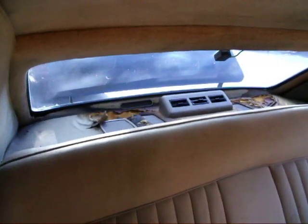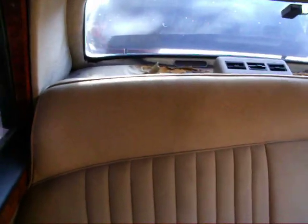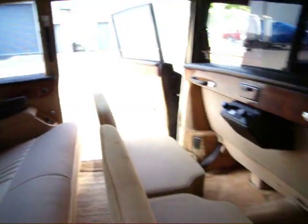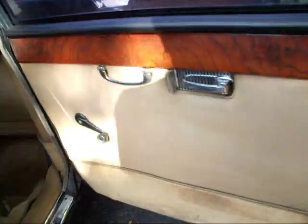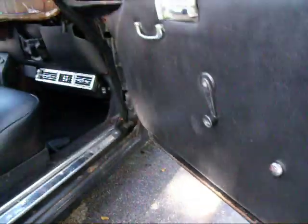Headliner is in great shape. The rear package shelf, as you can see, is deteriorated a little bit, but around the air conditioner. The doors, door panels, everything works. I want you to hear that's how it sounds when you close these doors. Showing you the corners of the doors down below to show you that they're not all cancerous.